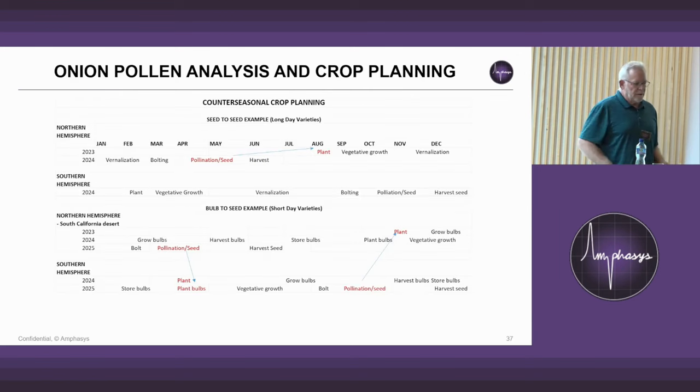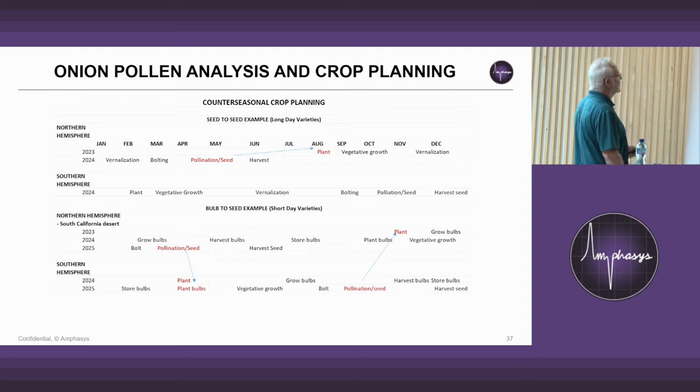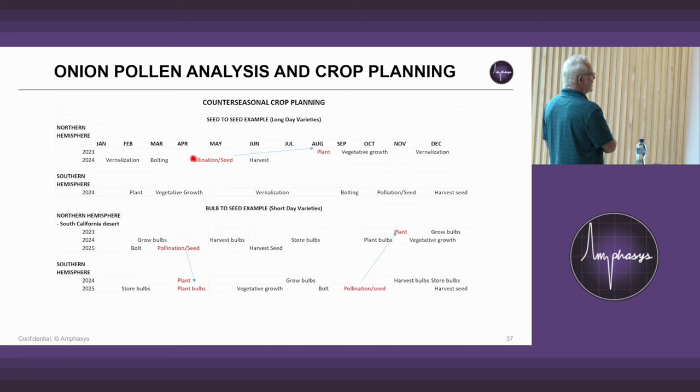Okay, so what I want to show here, and this goes back to crop planting, which John had mentioned, is a seed-to-seed example, which is typically long-day varieties. So in the northern hemisphere, you're planting in August. You go through the various stages, and I would want to qualify that this isn't exact science. There is some play here with regard to when these things happen. But in the whole scheme of things, you're getting your pollination between April and May in a seed-to-seed situation in the northern hemisphere. And in the southern hemisphere, you're planting in February.